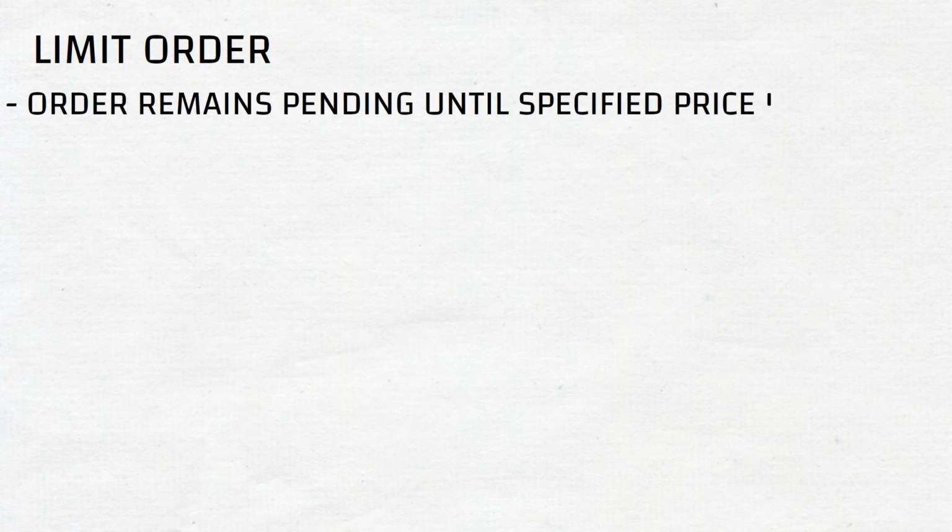Unlike a market order, a limit order is slower, but only because it asks for a specified price. Limit orders are often referred to as pending orders, because the order will remain pending until your specified price is met. With a limit order, you are telling your broker that you are not willing to pay more than the price you have selected.